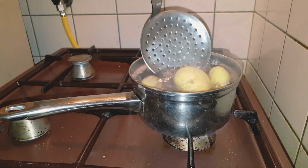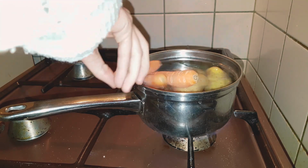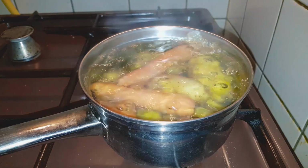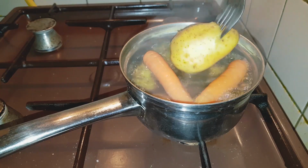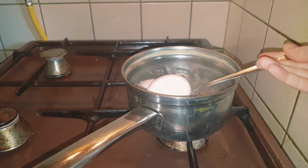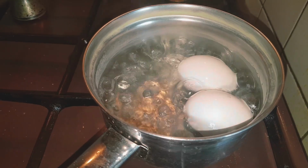I started by boiling some potatoes and carrots in an unsafely small pot, but everything fits, so I think it's fine. Boiling everything until the fork can pierce through their innocent souls, and then let everything cool. In the meantime, I'm also gonna boil some eggs. And for this, I just set a timer for 8 minutes.